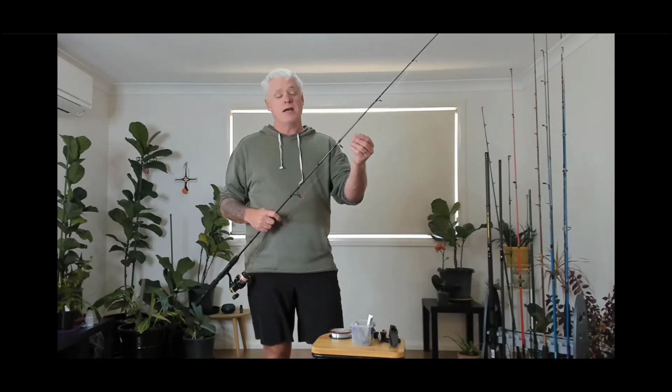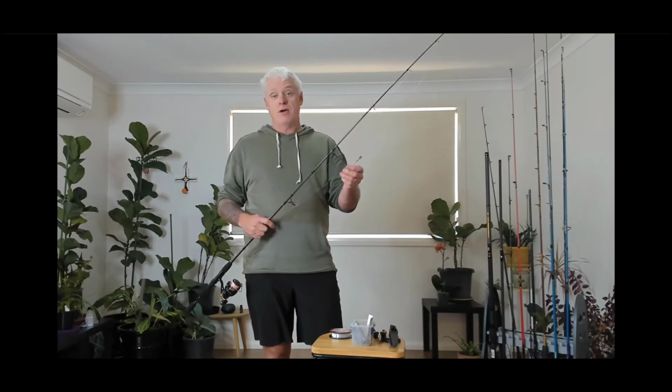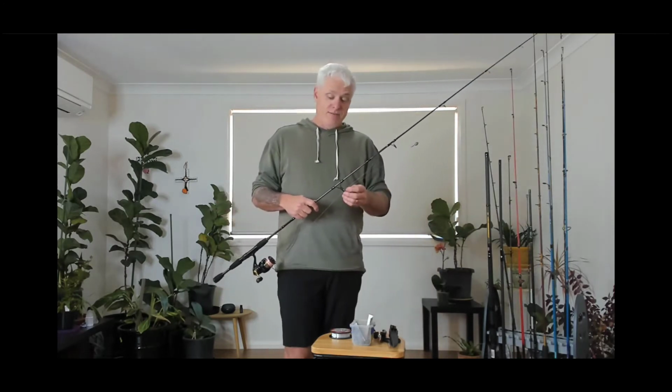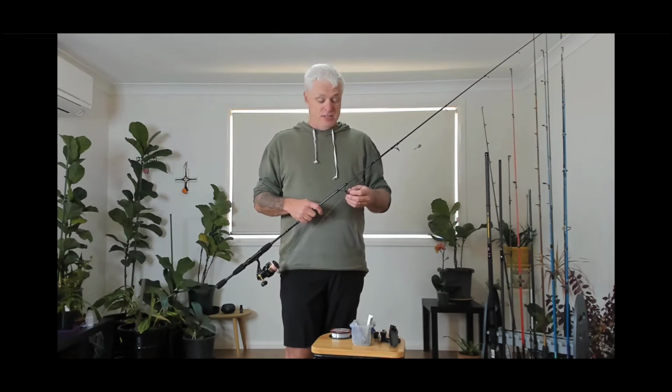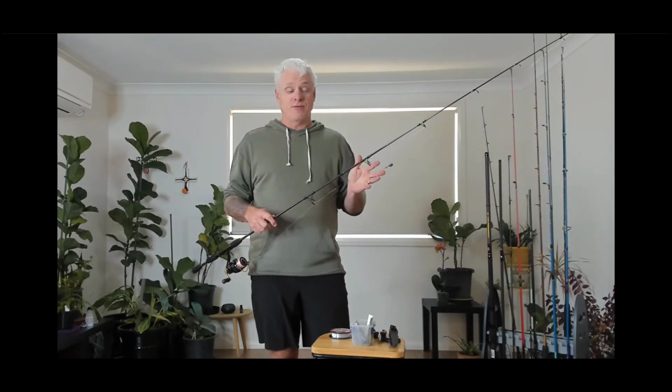Look, don't spend a lot of money. You can easily get a very good rod and reel combo, which is where you buy the rod and reel together, for under $100, even down as low as $60 or $70, which will absolutely do the trick for you.